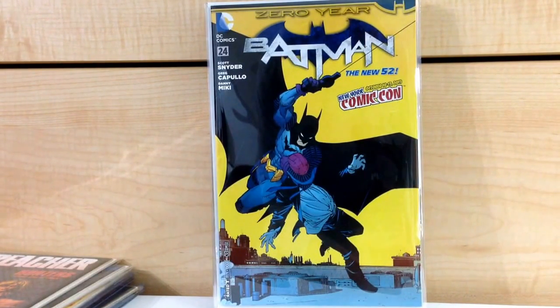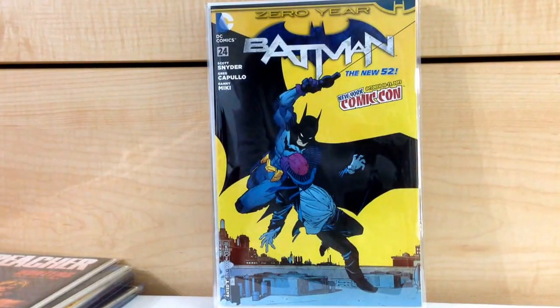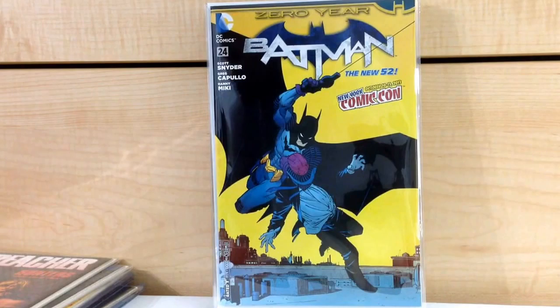But a great looking cover. I could not pass this up, because before it gets out of hand, I can see this book gaining in value just off of the cover alone. And the fact that it's a New York Comic Con exclusive cover, this can easily turn into a $50 book just like that. So I'm glad I got it for the price I did. Got it a couple of days after ordering it. So hell yeah, baby. That's what we do here.